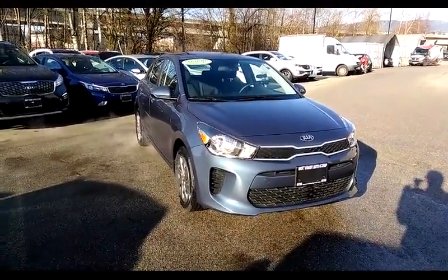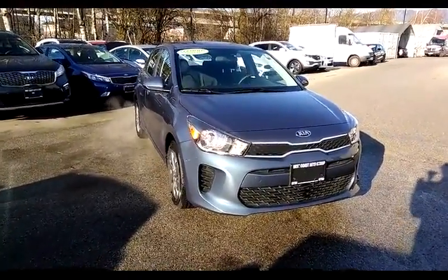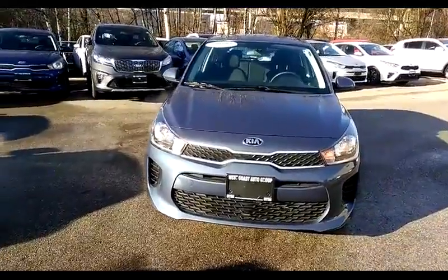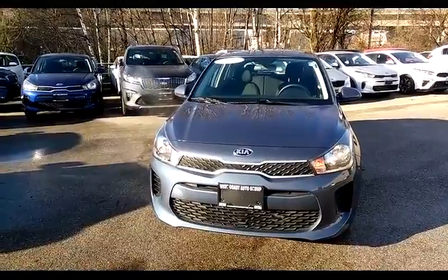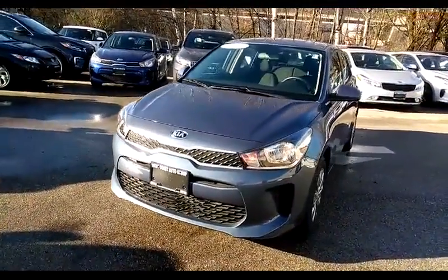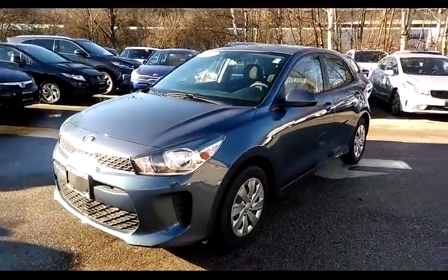Today we're taking a look at a 2018 Kia Rio5. It's the hatchback version of the Rio. That big green sticker in the upper right hand corner is telling us that the car is a certified pre-owned unit. The certification program is run by Kia Canada, and you should check out the features and benefits of that program should you decide to come down and drive this vehicle or purchase it.